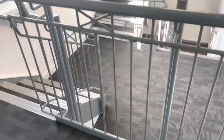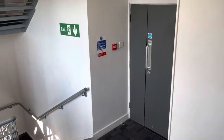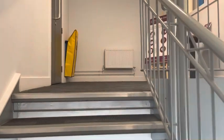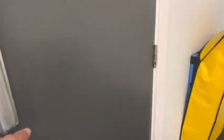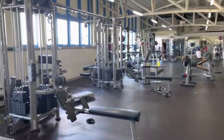It was funny because I went through that door and it took me to the studio room again. But I think the gym's upstairs, so I'll try to go upstairs. Let's see what's upstairs. I hope that is the gym. I'm so embarrassed to ask anyone where the gym is, but yeah, that is the gym area.